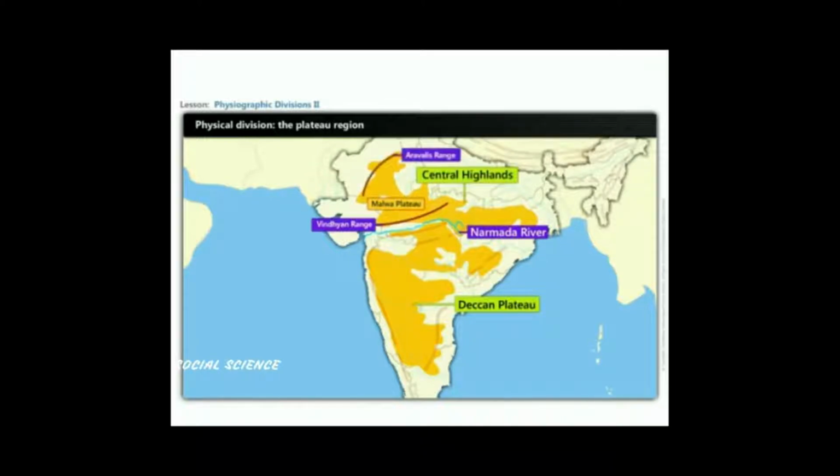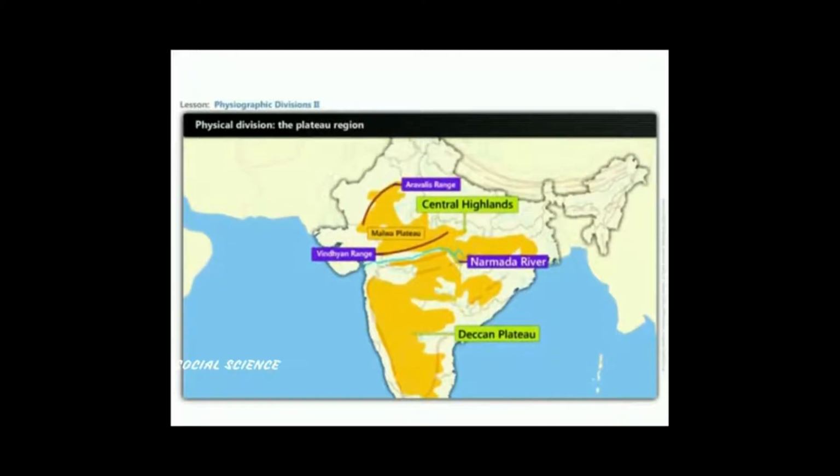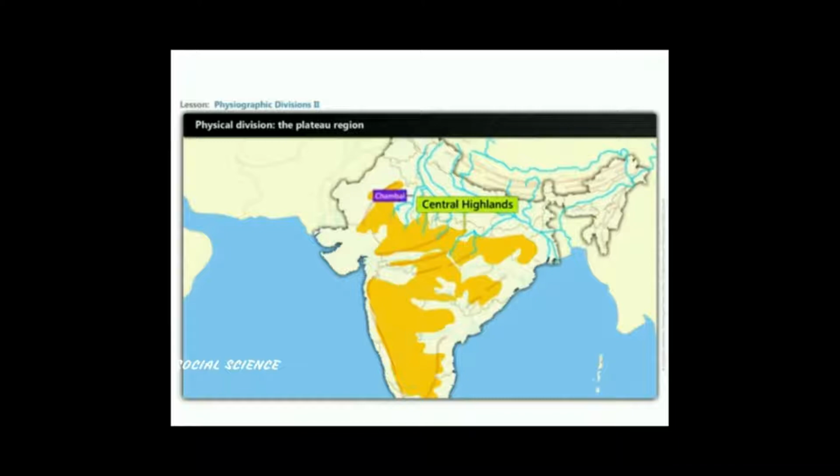The Malwa Plateau is located in between the Aravalli and Vindhya Range. The further eastward extension gradually merges with the sandy and rocky desert of Rajasthan. The rivers Chambal, Sindh, Betwa and Ken flow from southwest to northeast. This indicates the slope of the region.